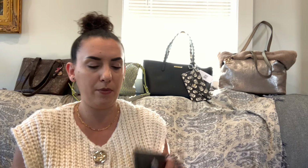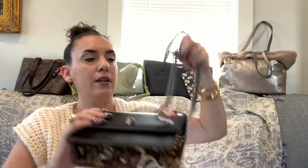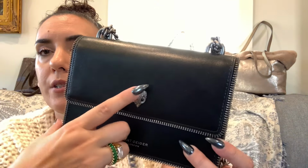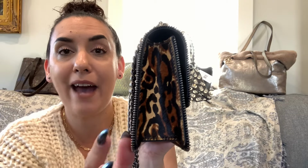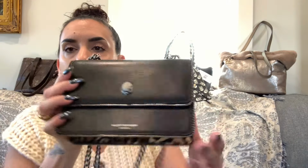It is, what's this one called? The Shore something? The Shore Ditch. It could be a crossbody. It has silver tone chain, crossbody, or double the handle to make it shoulder. Okay? You have black leather, Kurt Geiger with the silver eagle head, silver zipper detail around. Pocket on the back. This is cheetah print calf hair. It is absolutely gorgeous. Cheetah print calf hair.